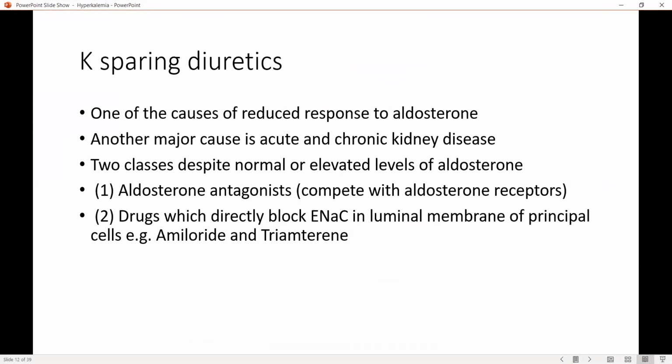These two differences are more important in the inherited disorders of salt and water. We can use amiloride in GRA, glucocorticoid remediable aldosteronism, things like that. I will talk about that later. We have to understand the inherited salt and water disorders as well. Basically, I'm happy if you guys know two types. One, aldosterone antagonist. Number two, ENaC inhibitors.